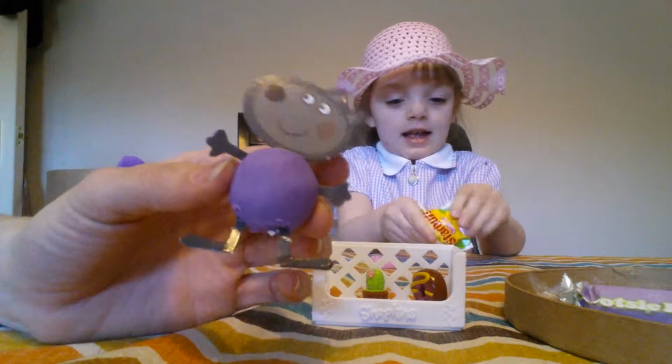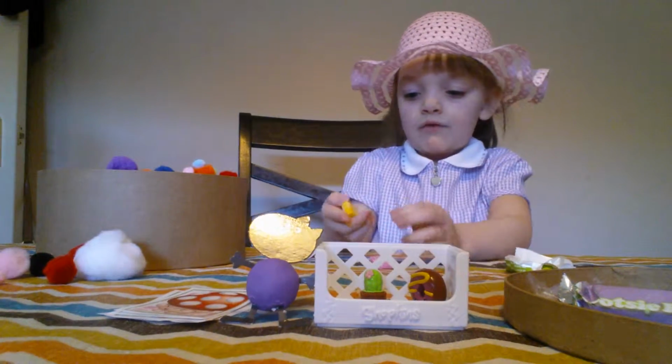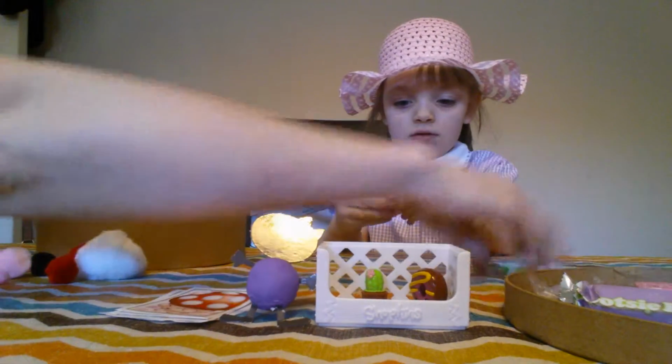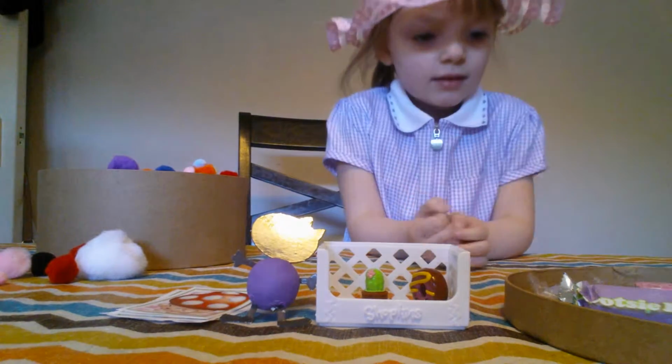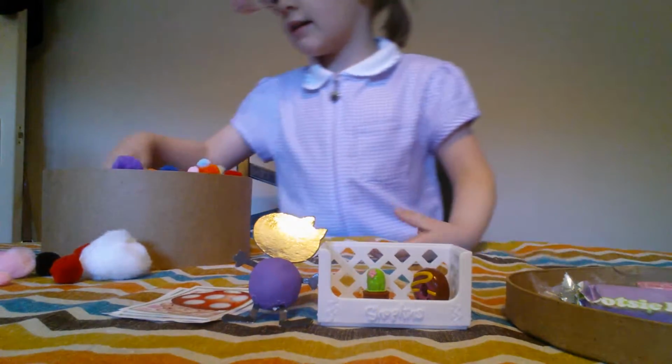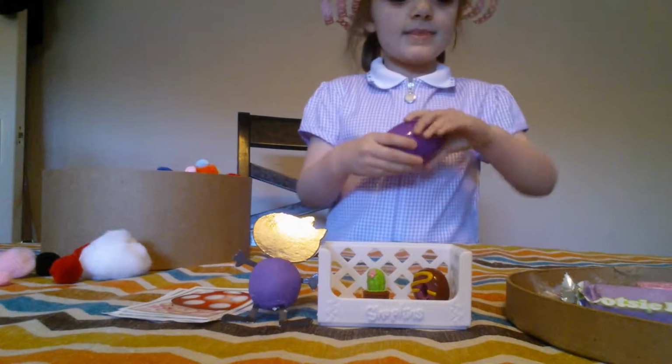Starburst! Starburst! I know I'm going to eat one. I'm going to save the other one for Christmas. For Christmas, okay. Here, I'll open that for you while you pick out something else out of the box. Okay. Love egg. This time purple.